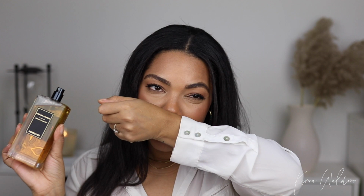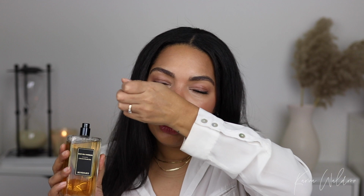Oh my god, I love it. I love it. This is going to be probably on repeat many, many days of the winter. It's warm. It's spicy. It's vanilla. You can really pick up on that vanilla note. It's not cloying. It's not overly sweet. It's just perfection in a bottle.